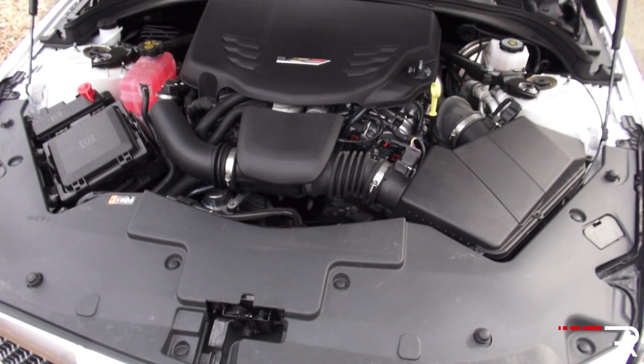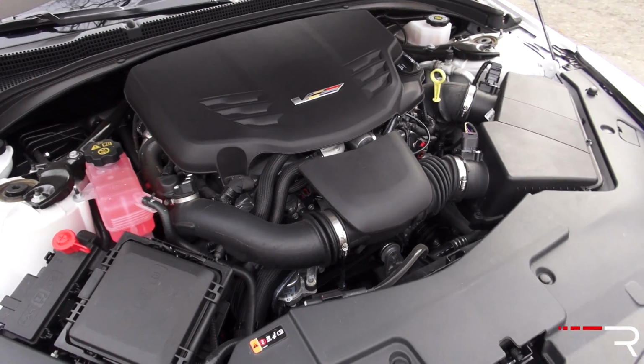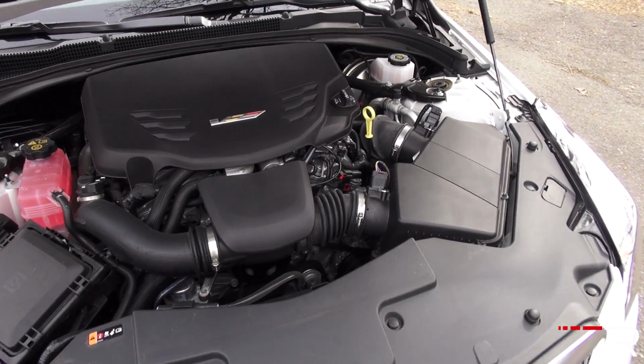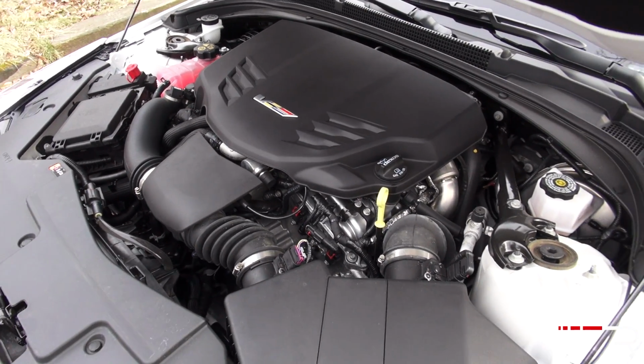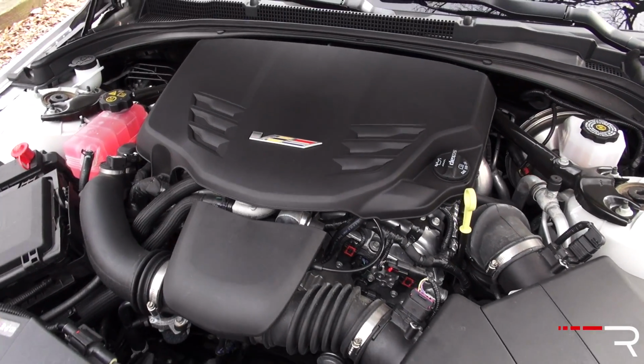Now, when you pop the hood of this gorgeous looking coupe, this is the whole reason why you bought the V version of the ATS. You're looking at the same motor that I showed you in the CTS-V Sport. This is GM's high feature LF4 motor. It's a 3.6 liter direct injection twin turbocharged V6.